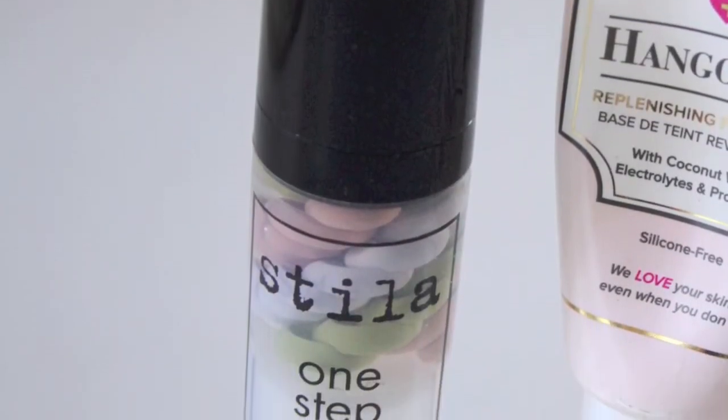As you can see, I love it because it's practically half empty. It's going to be in my empties video soon. I can just see it. Really love this primer. And then the other one comes from Stila. This is the one-step correcting primer. I really like it because it helps diminish any redness on my face. So I will sometimes even pair this primer with a tinted moisturizer and be done because it gets rid of any redness. So I can easily pair a very lightweight foundation or a tinted moisturizer.